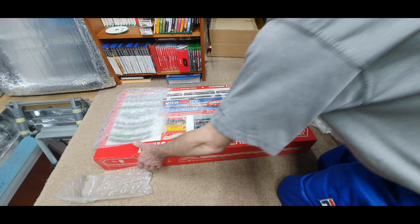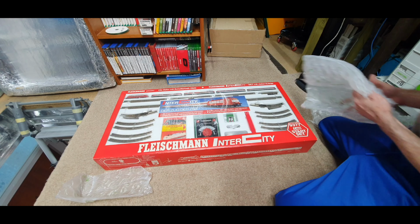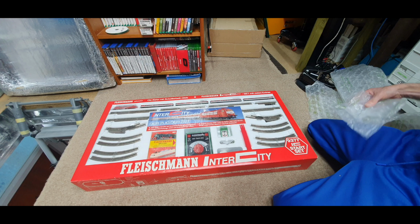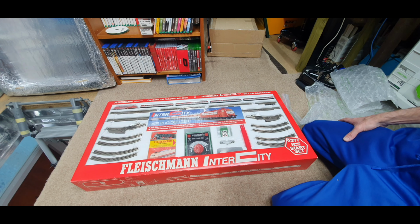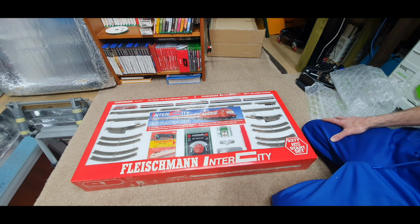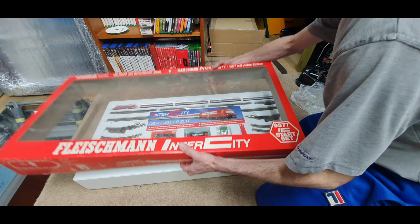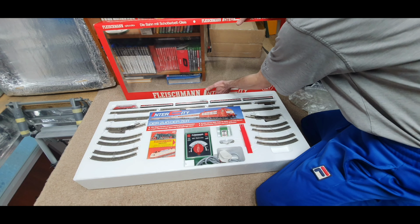I mean, what a set. What an absolute beauty. Intercity, Fleischmann 03. This is going back to the 80s, this set. I've never seen one of these sets as immaculate as this. Looks like it's not even been used, it's just amazing. So, carefully remove this, because you never get anything like this again in this condition, for its age.